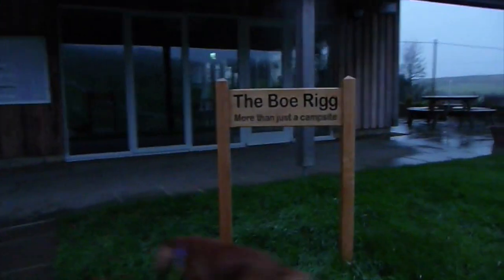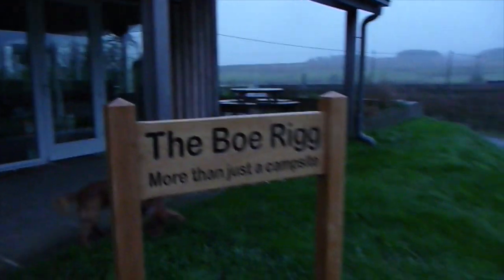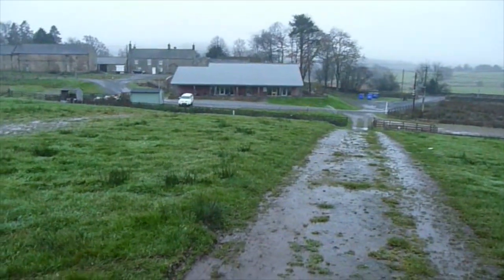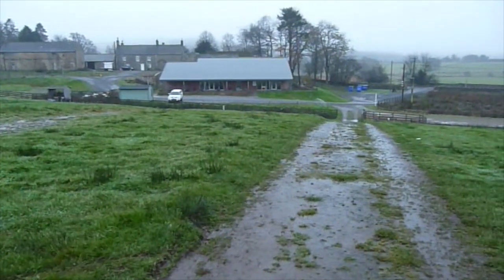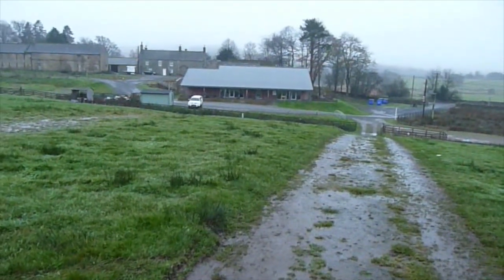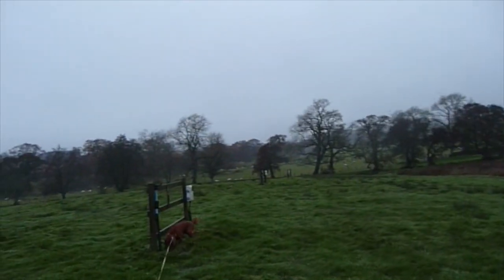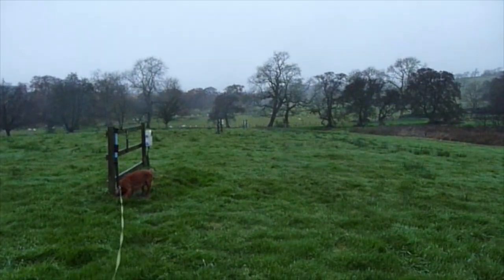So the Boe Rigg, more than just a campsite. It is indeed. Just came up to a field just at the front of the Boe Rigg, and this is what looks like the camping field. And this camping field has electric hookups and water at all these posts. A huge amount of rain last night.